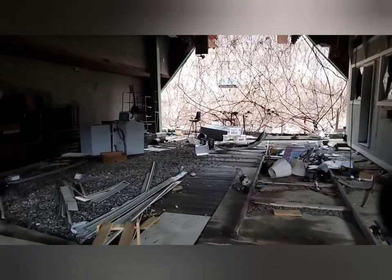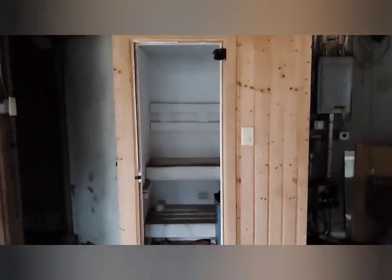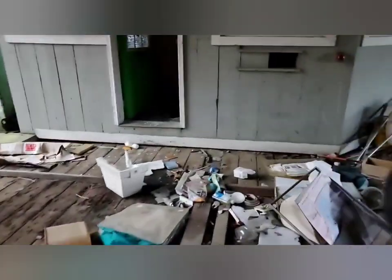How much left in here? This was under the old ski lifts. What do you think this little thing is? A little sauna room or something? Some sort of little sauna thing. Old dressers in here, microwave. Car bumper, you know, usual stuff at a ski resort. Control booth in here.